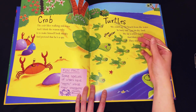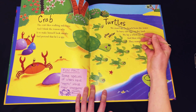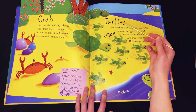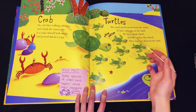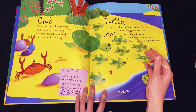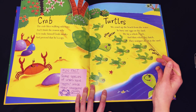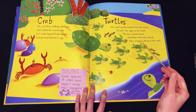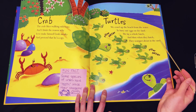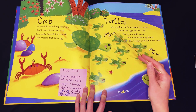And now we have turtles. We crawl up the beach from the water to bury our eggs on dry land. We lay a whole batch, and then when they hatch, they scamper about in the sand. Bitter batter, bitter batter.